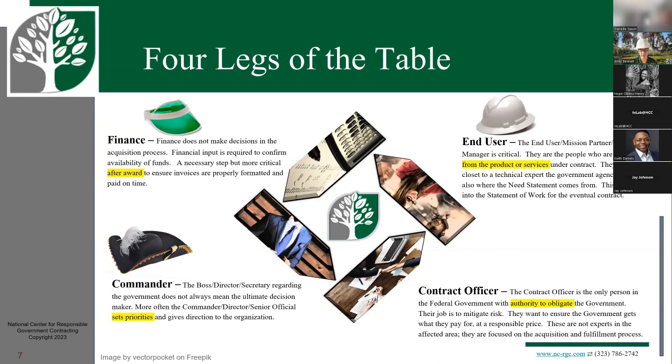Why does that matter? Why are you talking to these guys about that? Because their job is to write down the need statement that I need, right? That needs statement is what starts the scope of work or the statement of work or the performance work statement. That document is what the competition later is going to be based on.